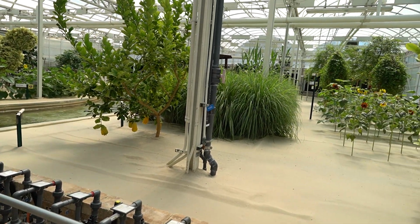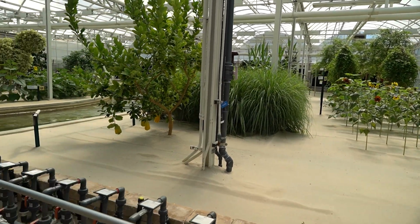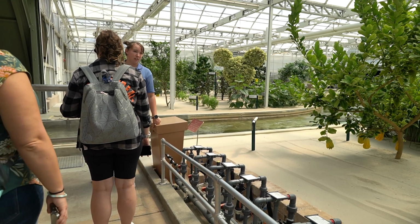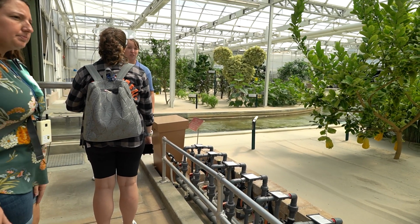We're going to go to our aqua cell next. If you notice that your audio is kind of quiet, now is when I would turn it up because it gets pretty loud in there. There is some running water that will distract.